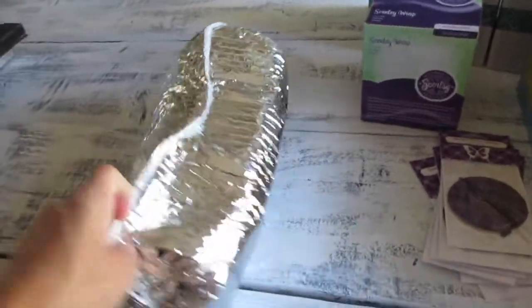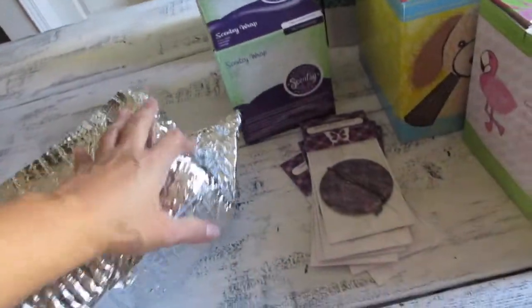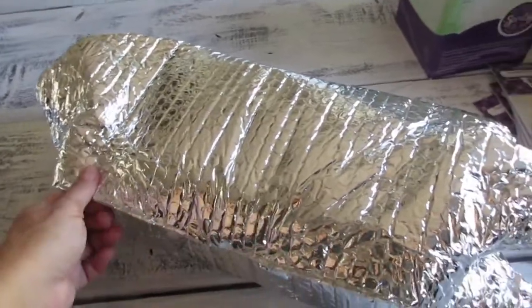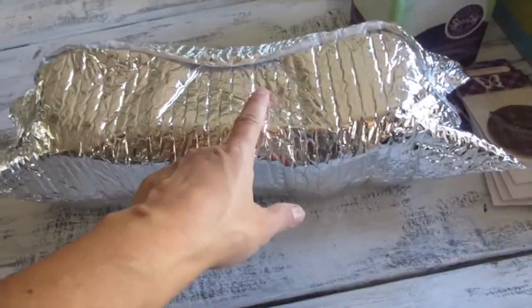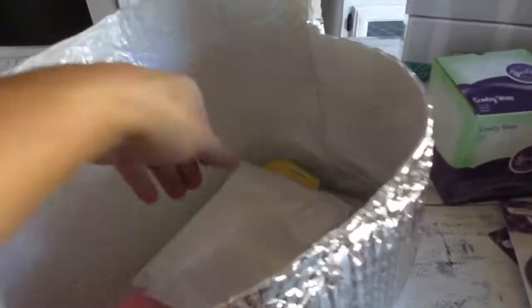During the summer, to try to prevent the wax bars from melting, Scentsy is always so kind enough to package the bars into these Mylar bags. Okay, amazing, it smells so amazing.